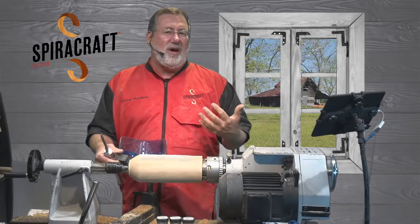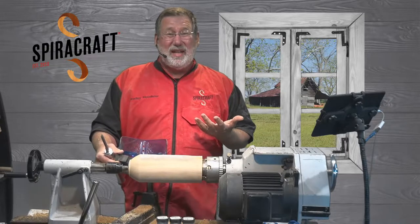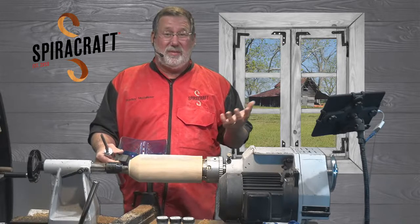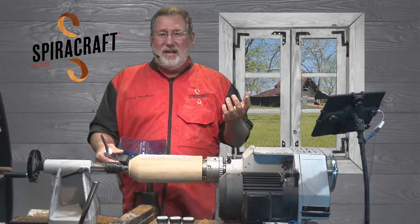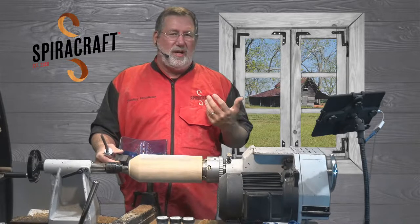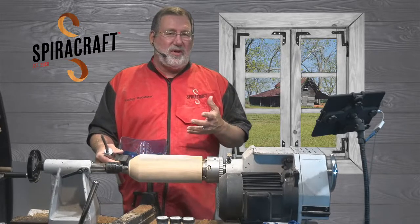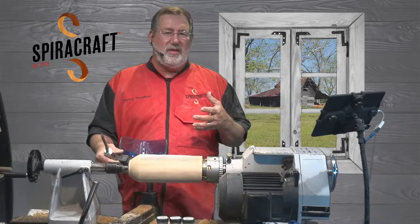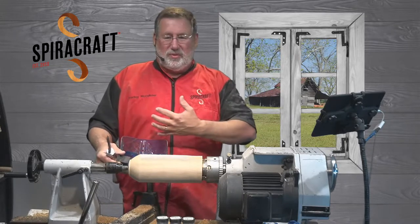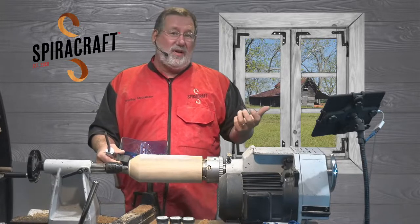And that's why you don't hear me talk about what the grind is on my tools very much, because I really don't pay a lot of attention. I know that sounds kind of strange from a professional wood turner, but if it works for me, I'm happy. When I get a new tool, if it doesn't work, I'll shift it one direction or the other to find where it works for me and in my physical frame, and I guess my technique.